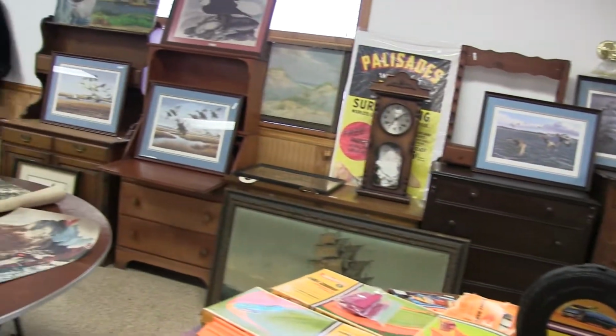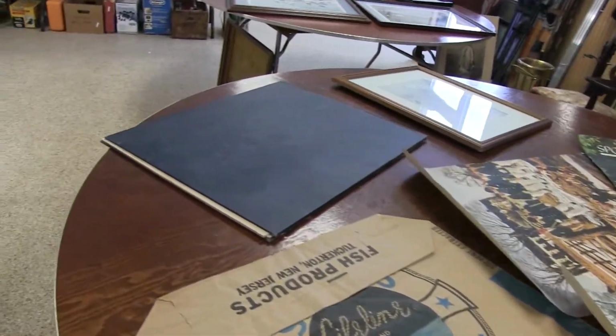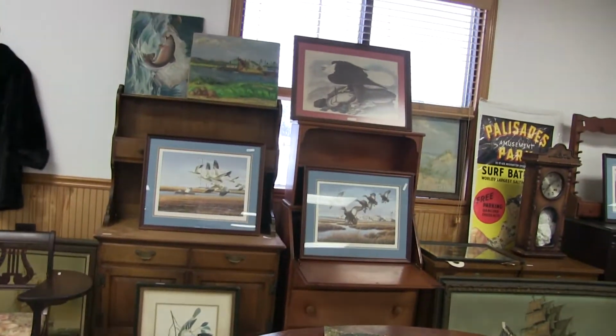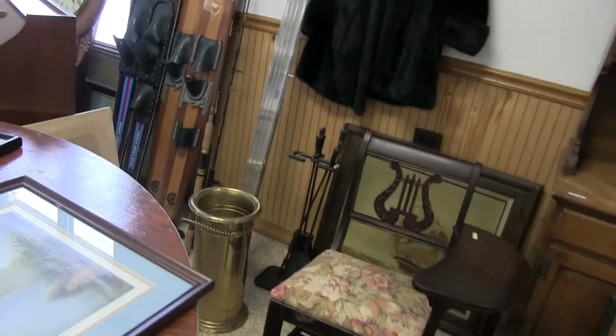By the way, if you want to see some of the stuff, you got to get here a little bit early for the walkthrough, like I'm doing now. I was kindly allowed to come through by Dan and Marilyn. I already see more stuff than I can afford.